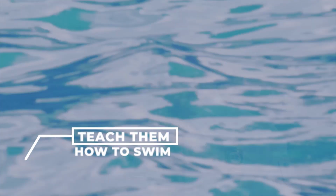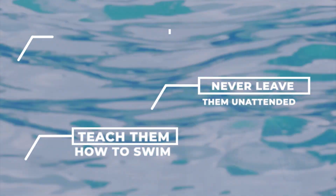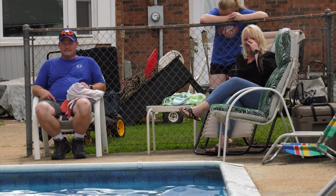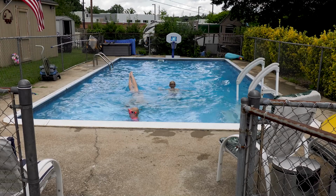Most drownings are preventable. So one of the first things is with your children, make sure that you teach them how to swim, first of all. Never leave them unattended or alone near the water. You should teach your children to stay away from drains in the bottom of the pool. Make sure that there is an adult present with them at all times when they're in the pool. We finally got brave enough this year to let Alyssa swim without a life jacket.